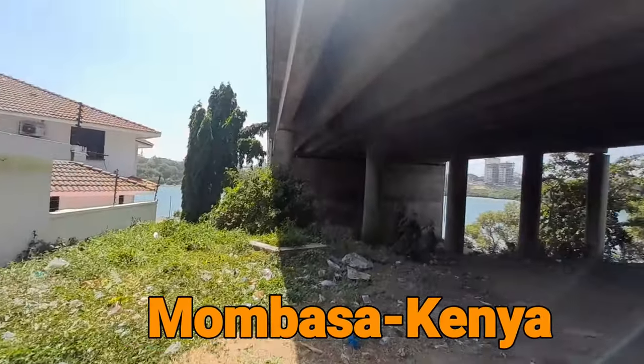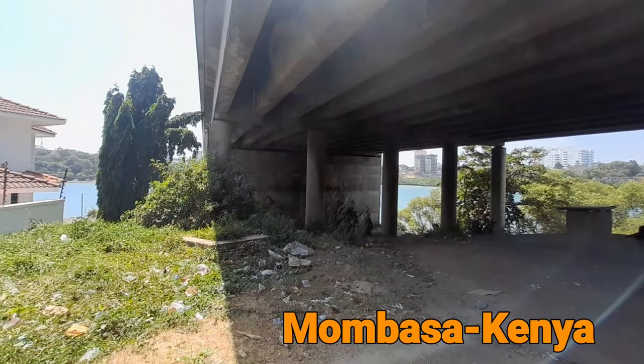Currently, I'm under the famous bridge here in Kenya, Nyali Bridge. As you can see, this is the famous Nyali Bridge, and I want to take you guys on a tour of this beautiful city. I want to cross the bridge, enter the town, then show you how beautiful Mombasa is. Join me as I take you on a city tour of Mombasa.